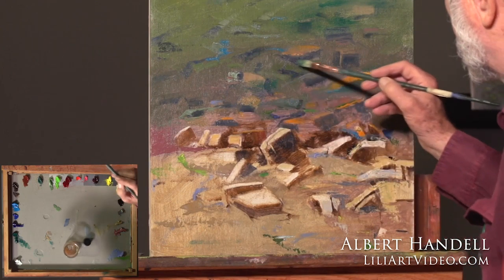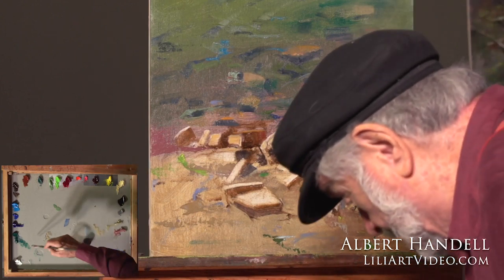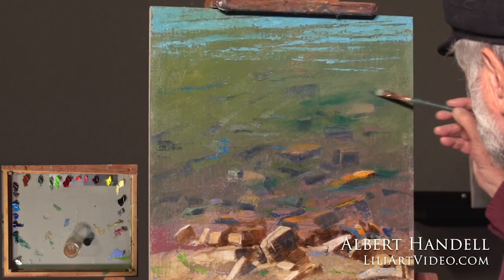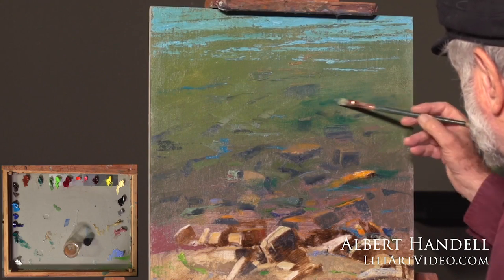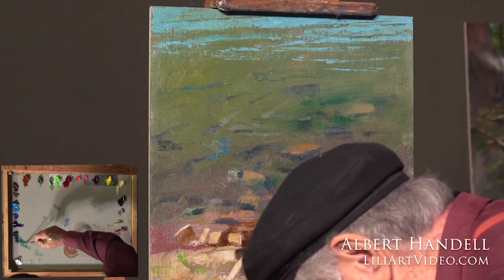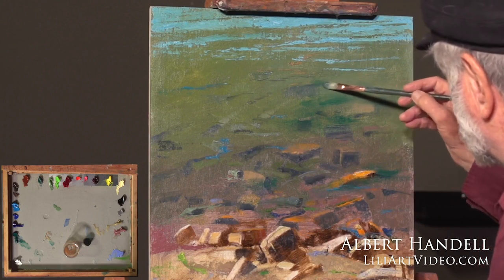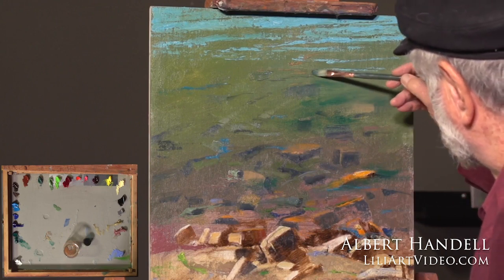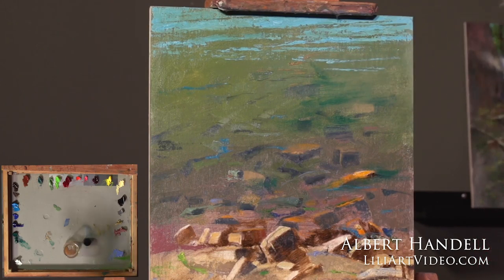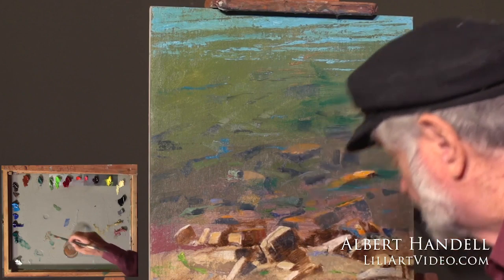And this is what I had started up here. And I'm going to do a little bit more with that. And as I go away, the green, well, let's see how it goes. Let's put another rock underwater. Let's put like a ledge underwater.